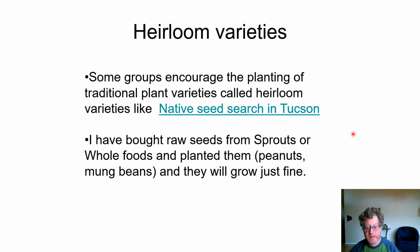One of the things that's fun to do if you grow food yourself is to not grow the varieties that are found in the grocery stores. So there are a lot of traditional varieties called heirloom varieties. If you click on Native Seed Search in Tucson, they have a lot of varieties of plants that were used by Native Americans. And if you're Native American, sometimes you can get these for free.